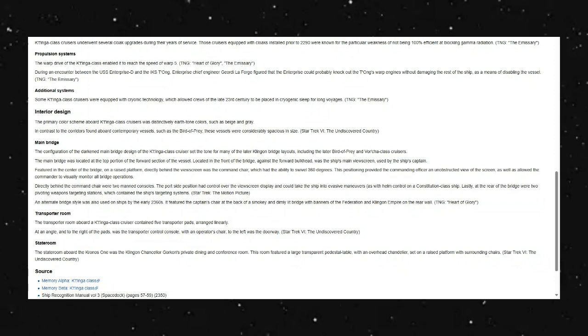The room featured a large transparent pedestal table with an overhead chandelier set on a raised platform with surrounding chairs. Again, this is from The Undiscovered Country. So hopefully this gives you a little bit of an idea of the ship.